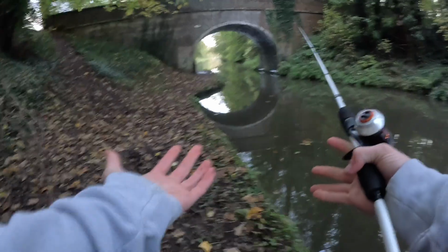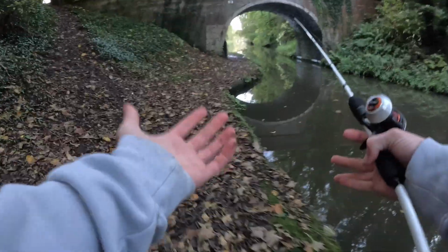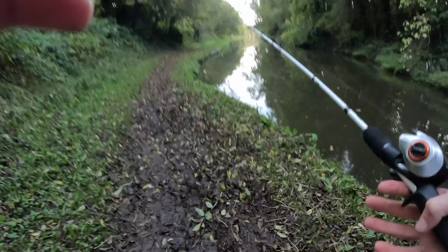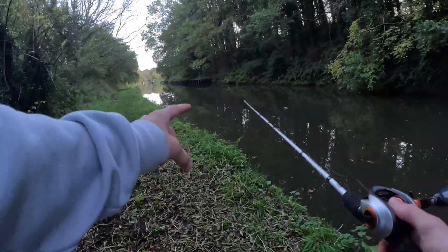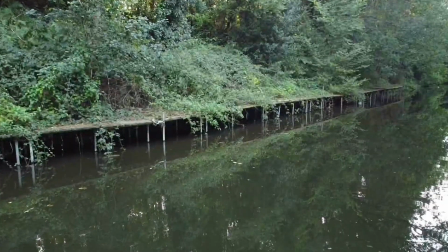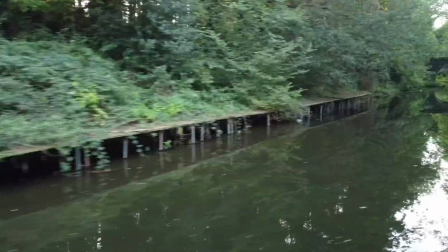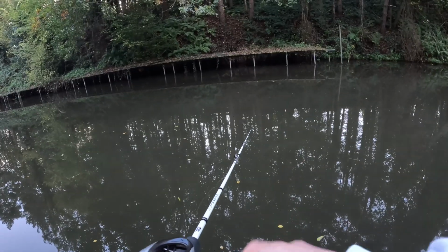I've finally got to the nice section of canal where all the fish lurk. I say all the fish, but all the pike and perch lurk here. I'm going to start casting when I just reach that little balcony area. I'm out now, and I've just cast right underneath that balcony bit over there. I'll lift the camera up so you can see it.